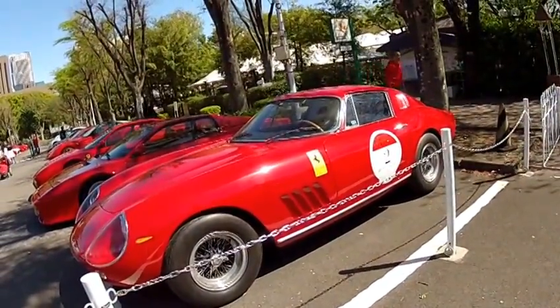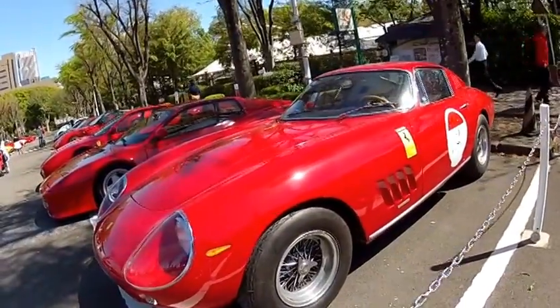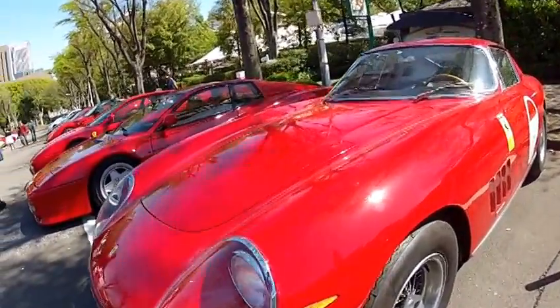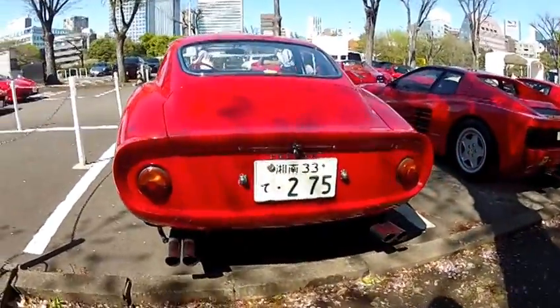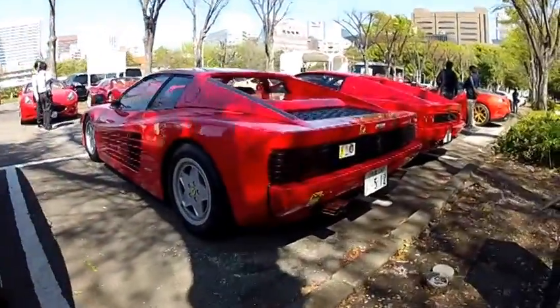I'm in Tokyo, Japan. It's a Sunday afternoon, April the 7th, and this is near Tokyo Tower. I just happened to be riding my bike and saw this. I know some of you guys like the license plates and stuff. Ferrari Club of Japan. How about that?